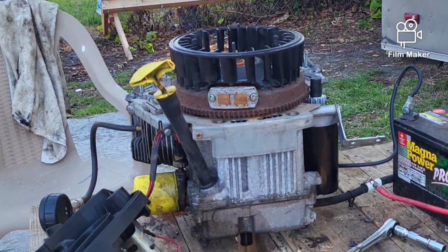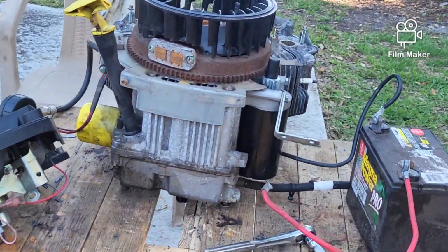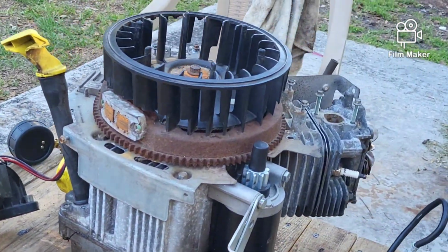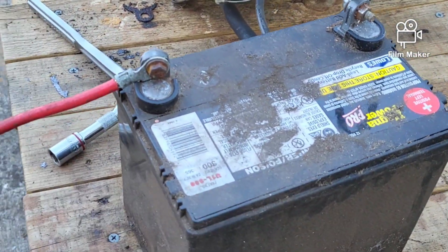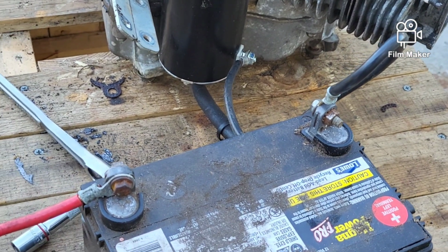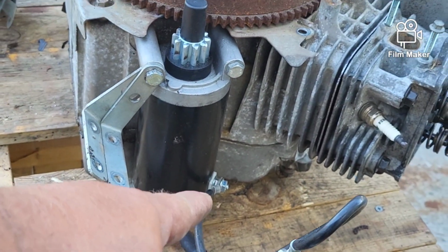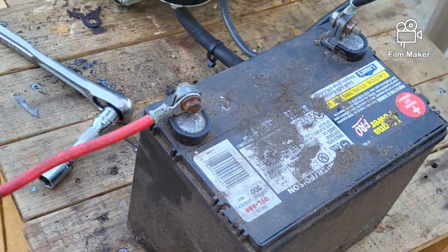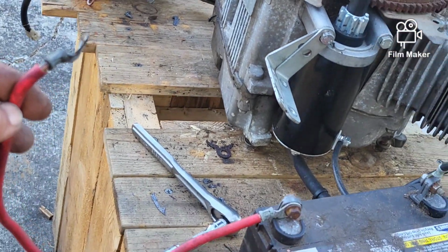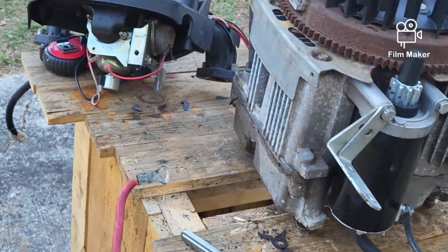Okay, now I'm going to do the unthinkable before I go any further. I want to know if we got compression in both heads. So right now I've taken a battery. I don't have any jumper cables. I can't find them. And I've hooked the positive side of the battery to the positive terminal on the starter. And I have another wire here on the negative side. So when I touch it to ground, it'll make that starter spin.